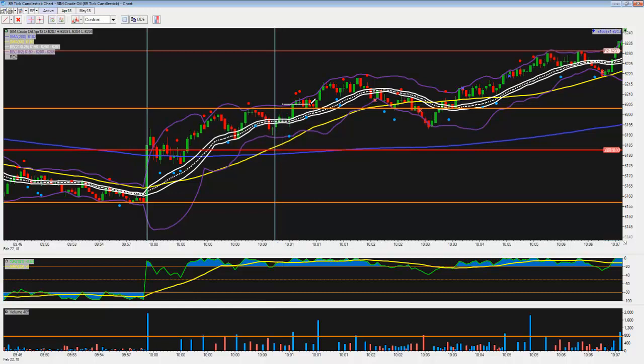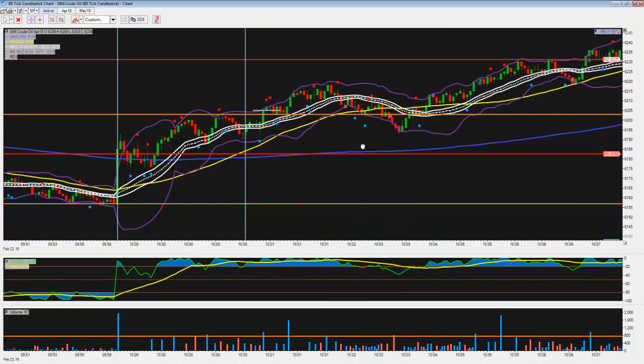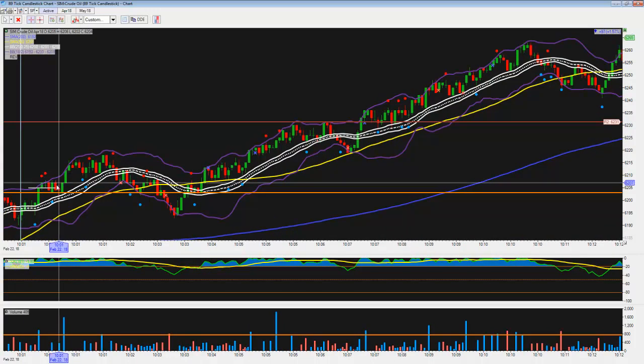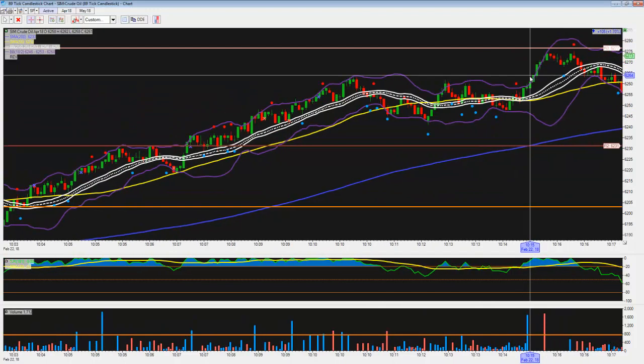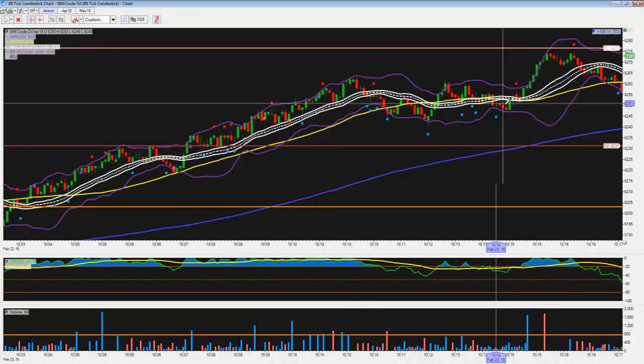That'd make a 62.05 entry. 61.93 would have knocked us out by a tick. 11 tick stop loss. 11 ticks would bring it to 62.04 or 94. So 61.94 would have been stopped out right there. If not being stopped out, 62.05, 62.64 would be a three-peat up target, and we hit it. Right there.